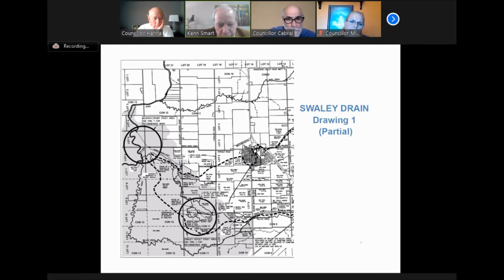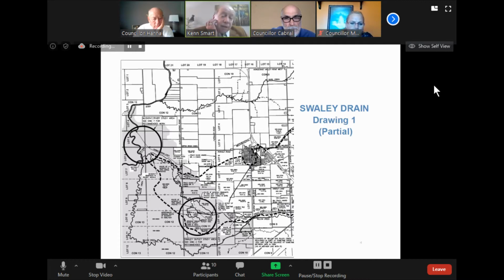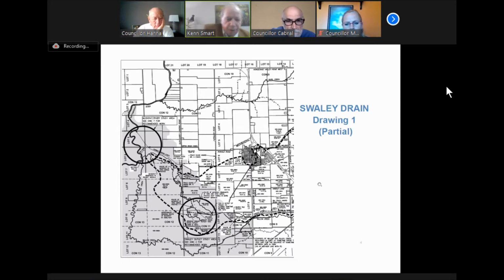And then the other circle is what we call the Swaley Outlet area. It shows the existing Swaley drain where it discharges, and it runs into the Muskrat remnants, which sort of are at the top of that circle. We're recommending the improvement run more westerly in the north part of lot 10, I believe it is, and it would follow the historic route of the Swaley drain.